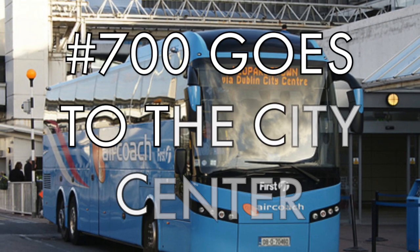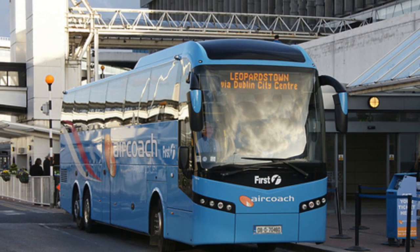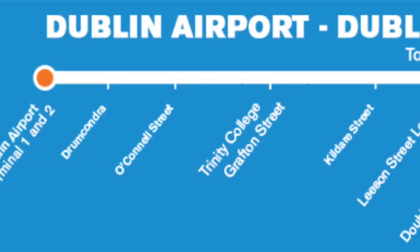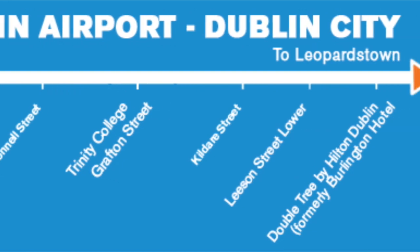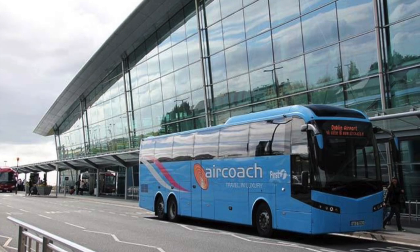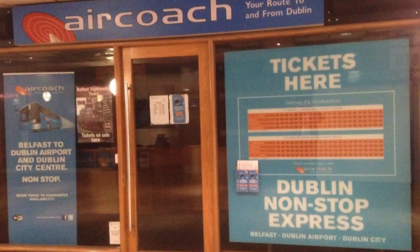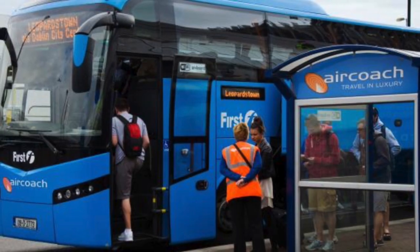The main Air Coach route between the city centre is number 700. It departs every 15 minutes between 3:15 a.m. and 11:55 p.m. Outside of these times, it's every 30 minutes. At Dublin Airport, you can purchase your tickets at the airport departure stand at either Terminal 1 or Terminal 2. You may also purchase your ticket from your driver when boarding the coach.